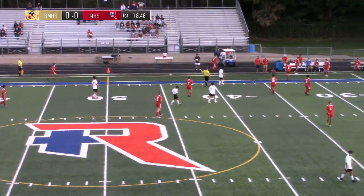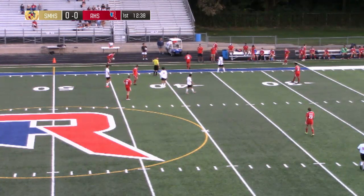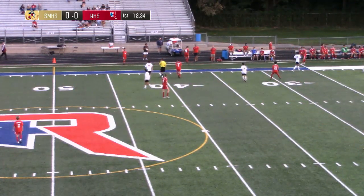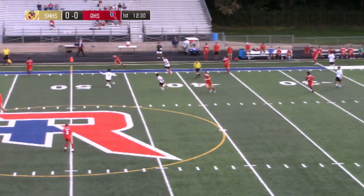New faces in. Tyler Johnson is in for Roncalli, number 23. Looks like Jose Sanchez. Yep. And number 19, Jair Ramirez. We'll see if Jair can get the offense going. He leads the team with 10 goals.